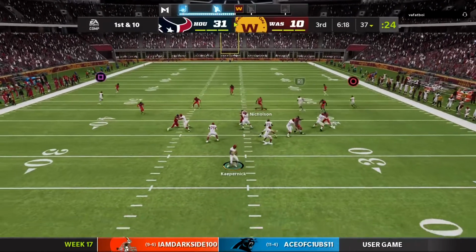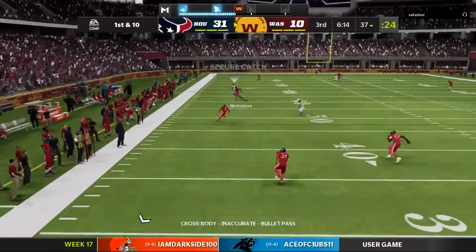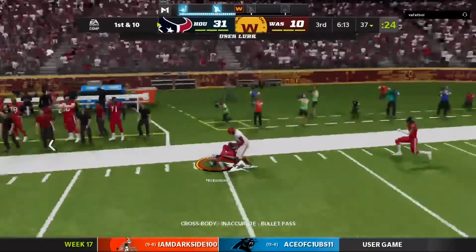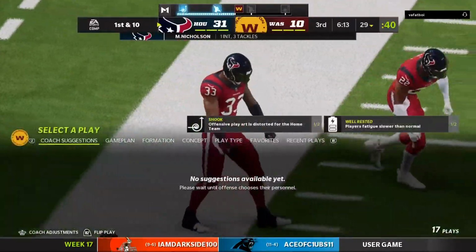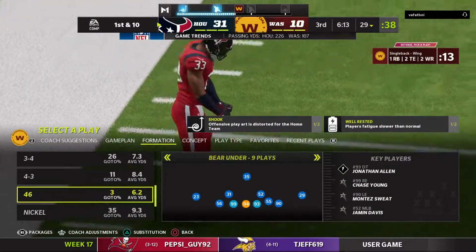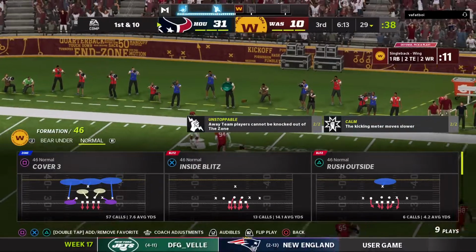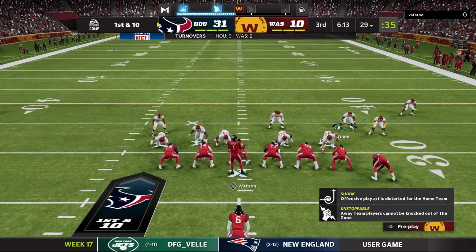Now a play fake. Kaepernick steps away to his left. Now he'll square up and throw deep left sideline. Oh, he tries to force it in, and it's intercepted. Monte Nicholson picks it, and the Texans will take over here just shy of the 30. First possession of the third quarter, an interception, so maybe a second-half tone setter.